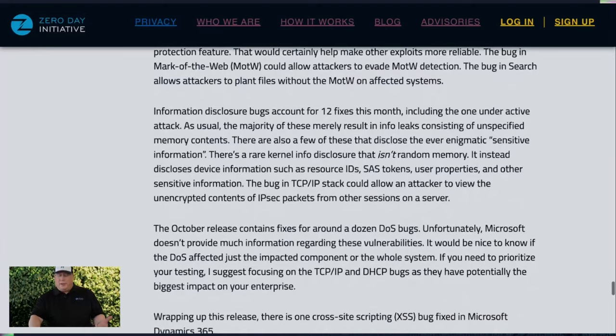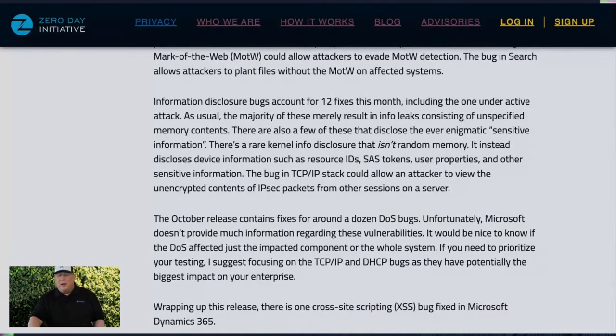Just a few security feature bypasses this month, primarily talking about Mark of the Web as usual. You know, still doing that. Info disclosure bugs, most of them are just dumping random memory. A couple cool exceptions to that. First one is in the Windows kernel, and normally if I see info disclosure in the kernel, I'm thinking heap memory, just random memory of something. This is actually giving you some sensitive information such as resource IDs, SAS tokens, user properties, other things right out of the kernel. So that's a cool info disclosure bug.